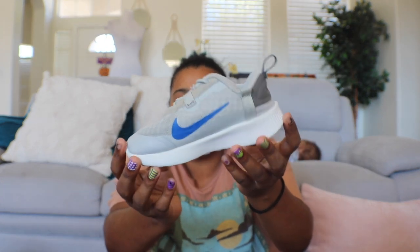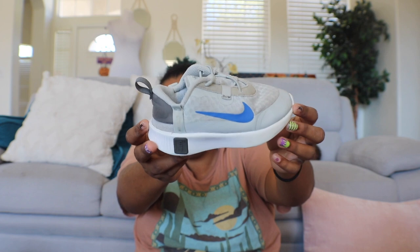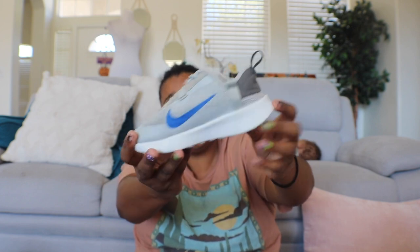So I got these shoes. They're Nikes, they're little kid Nike shoes. I think they're really cute, really nice. They're in great condition, the soles look great. These are a size 9. My toddler is in a 6 right now, about to be in a 7, so it'll probably be a minute before she could wear these, but I'm gonna keep these because they're nice.